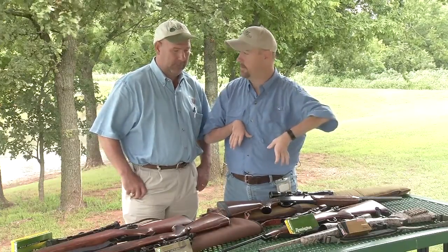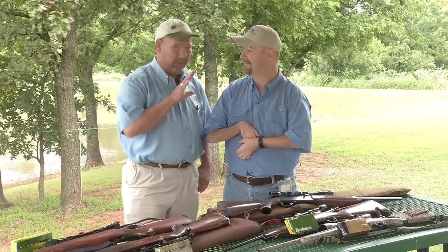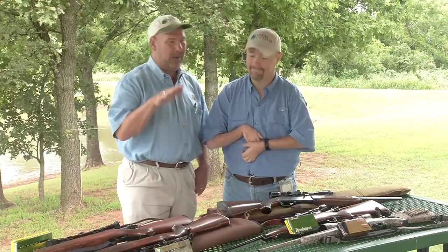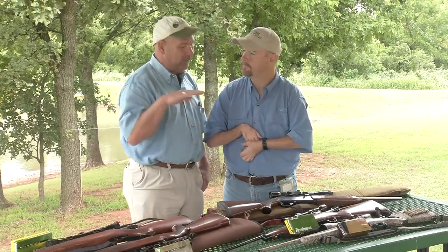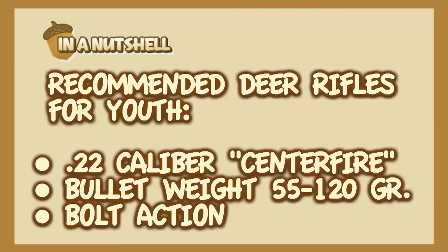Let's talk first about some of the guns that we've got here. There are differences of opinion when it comes to deer rifles, but generally speaking, and this is from input from a lot of our game wardens, for a first-time youth deer hunter, we're talking about a 22 caliber centerfire rifle with a bullet size somewhere in the neighborhood of the minimum, which is 55 grains, up to say 120. We're not talking about the rimfire 22 rifles.